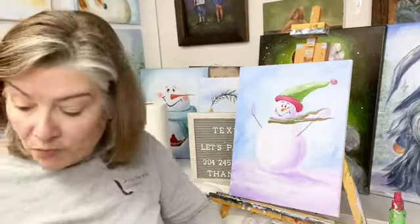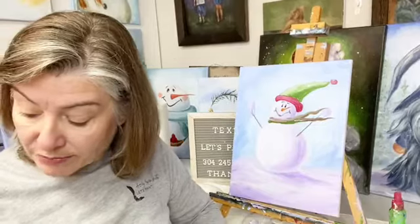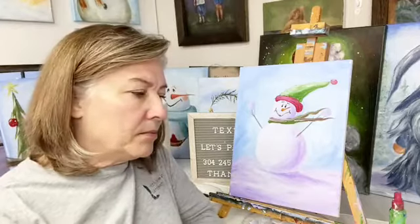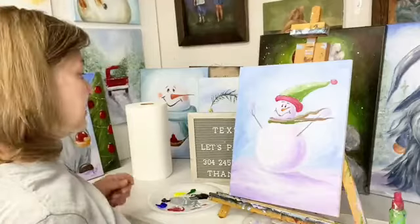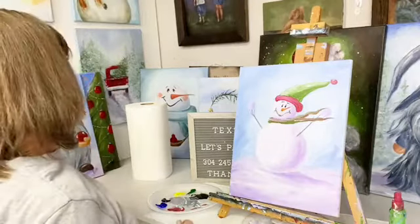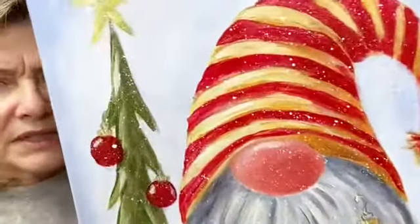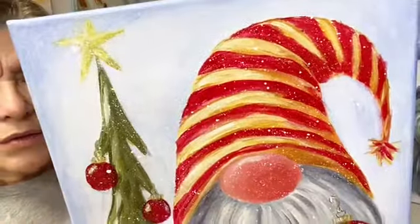Okay, so what we're going to do is I'm going to show you some different ways to paint snow, and I have some sample paintings. When you're painting a winter painting and you're trying to figure out different ways to paint snow, we've done it lots of different ways in lots of different paintings, and I'm just going to give you some examples. One of the ways is just to flick the snow on with a toothbrush. And see that it puts the little dots there, the little flecks of paint.